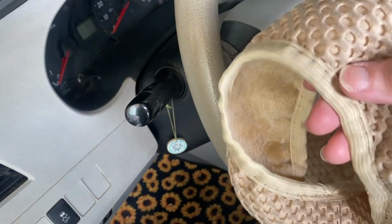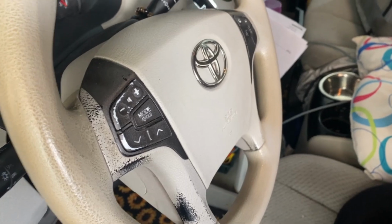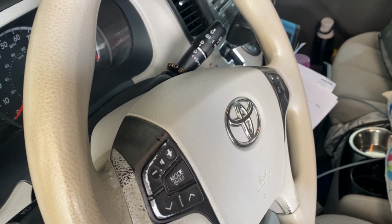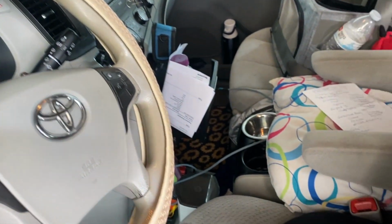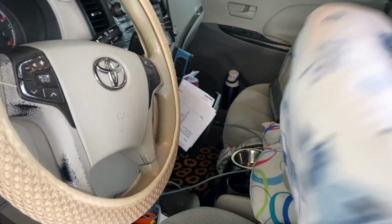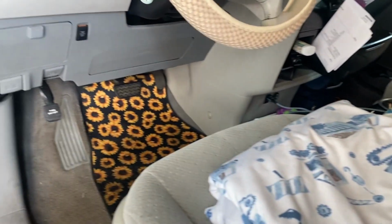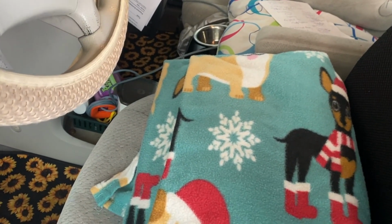And I need to put my steering wheel cover back on. I can't talk today. There. I washed this and put it back on. Put that and that. But I forgot one thing.